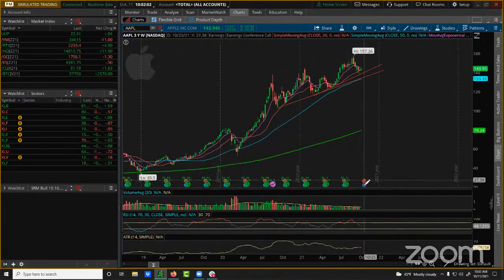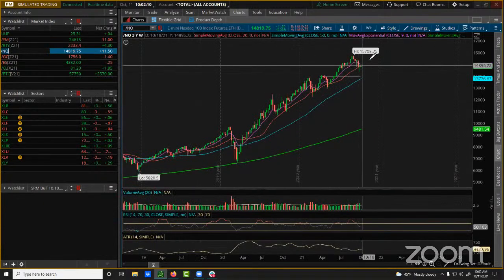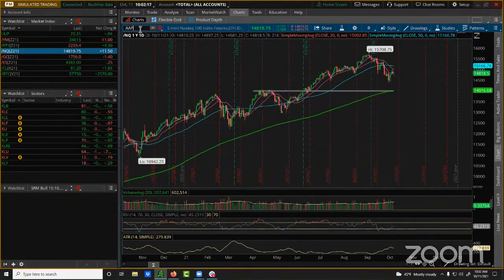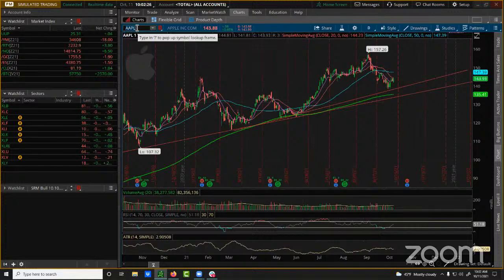Obviously, earnings is going to play a role in all of this, but it's hard for me to see the NASDAQ recovering and showing that break above 15,000 if we're not looking at Apple saying Apple held 140 as well. So keep an eye on the number one market cap company. It's going to play a role this week in the NASDAQ and in technology in general. But that's what I'm looking at.